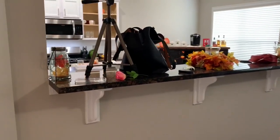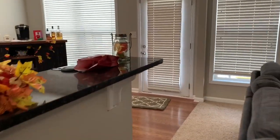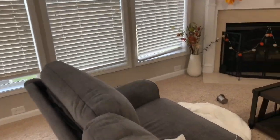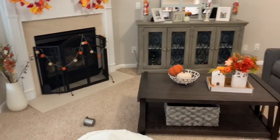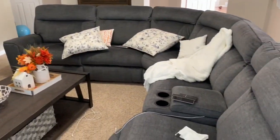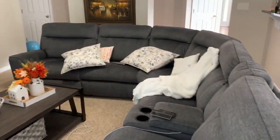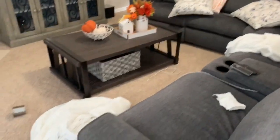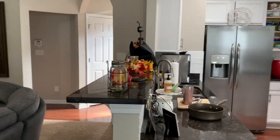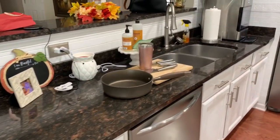Okay guys, so this is what we are working with for the before. My house has definitely been much messier before, but like I said, I just want to clean up a little bit and get the house nice and organized before it gets any messier. So I have the pillows all thrown around, blankets on the floor, then I have some stuff up here on the counter. I also need to put those dishes away. Those are clean. I washed them last night.